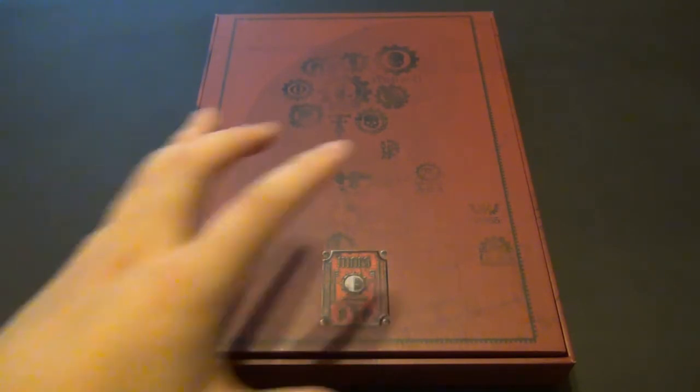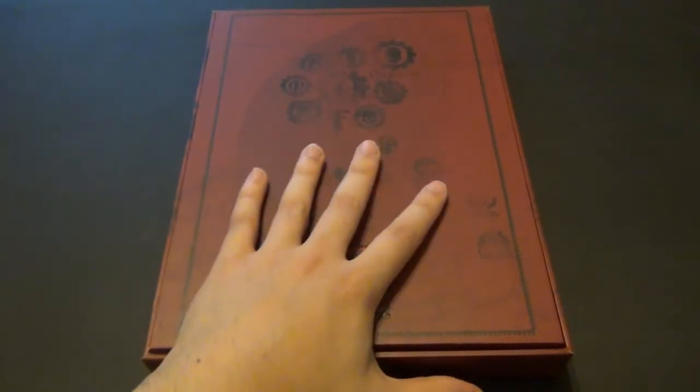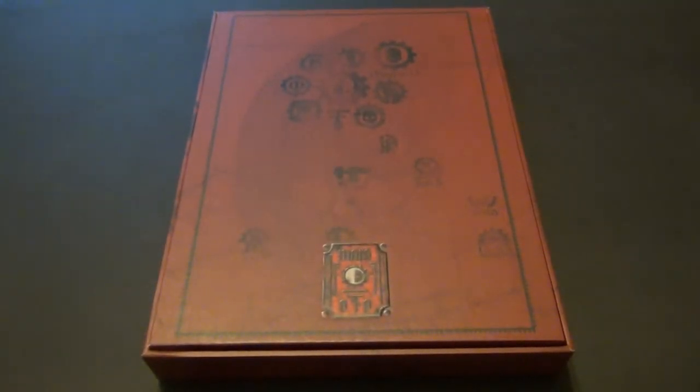But that's the plan here. This is part one of an in-depth look-see at this. And this is going to be the unboxing of the Rustalker edition of the Codex.